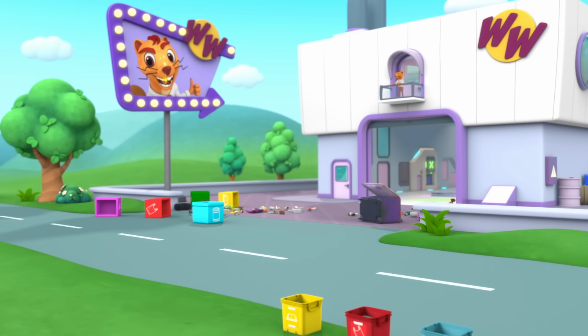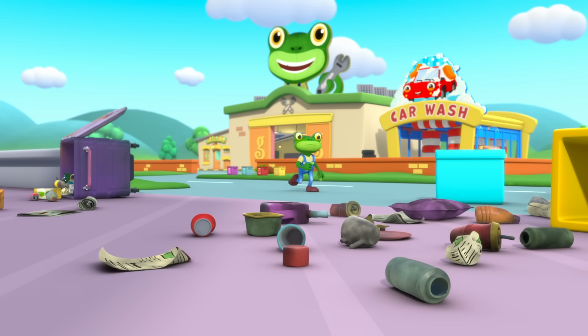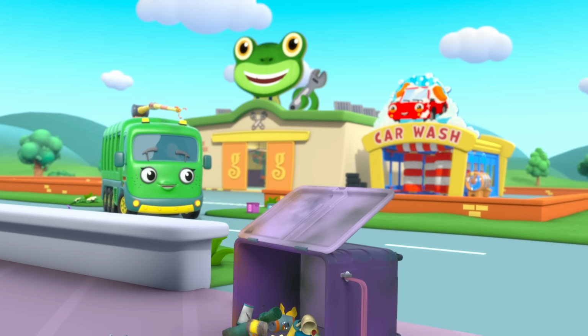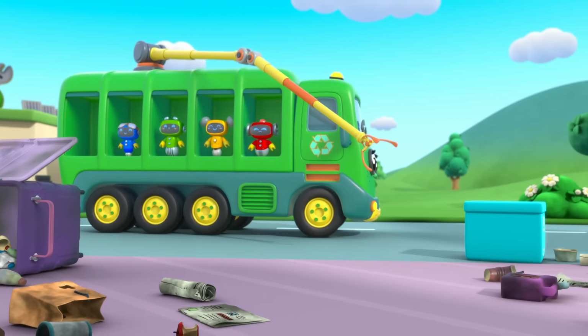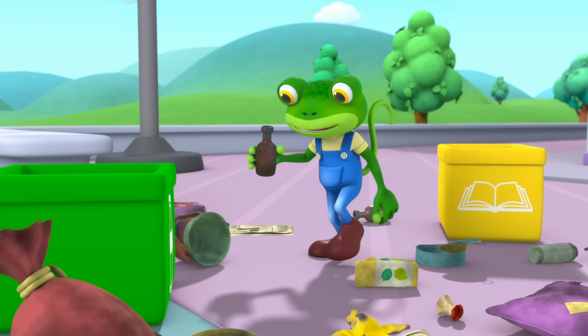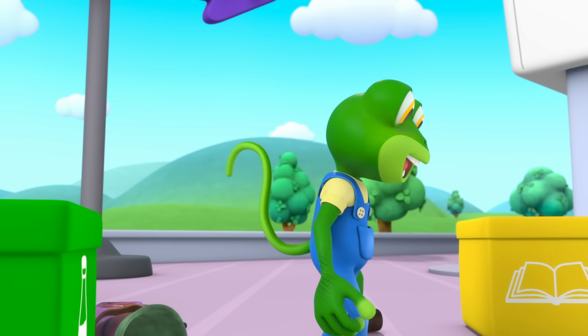Oh, help me! The wretched rubbish has returned! Nuts and bolts! Mr. Weasel's trapped by his own waste! I don't think Mr. Weasel knows how to recycle. Let's show him how. Go, go, Mechanicals!